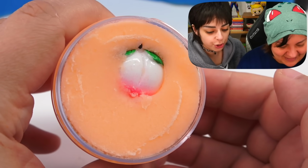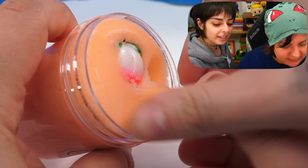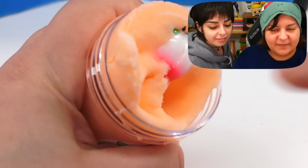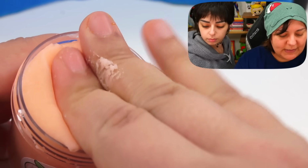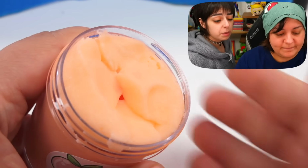Look at that. It looks like a sandy texture. I think it's the fluffy type. I like that one. We didn't even sniff it yet. No, but I can smell it from here. Oh, very peachy. And we get a peach cabochon, and it's only one. But the texture is nice. It's not gross and sticky in any way, and it actually smells like peach. So this one would be worth your cash.